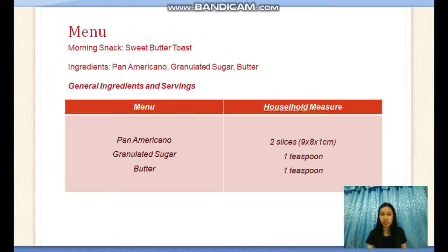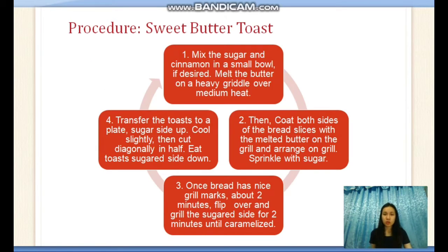So for the general ingredients and serving of the sweet butter toast, we have 2 slices of pan americano, 1 teaspoon of granulated sugar, and 1 teaspoon of butter. So for the procedure of the sweet butter toast, mix the sugar and cinnamon in a small bowl if desired. Melt the butter on a heavy griddle over medium heat, then coat both sides of the bread slices with the melted butter on the grill and sprinkle the sugar. Then, once the bread has nice grill marks, about 2 minutes, flip over and grill the sugared side for 2 minutes until caramelized. Then transfer the toast to a plate, sugar side up, cool slightly, then cut diagonally in half.